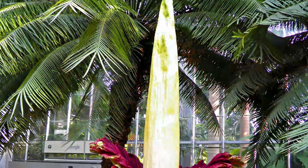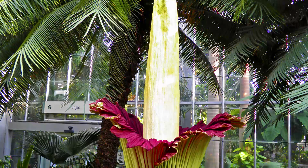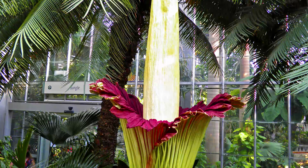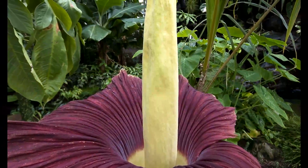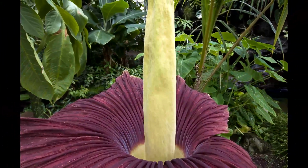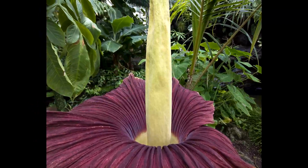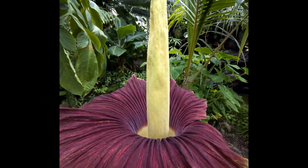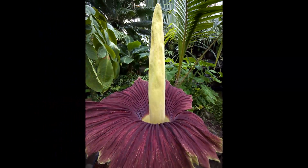Look at this huge flower. This is a corpse flower. It is one of the world's largest and smelliest flowers. This flower smells really bad. The reason this plant smells so bad is to attract bugs. The bugs help spread the flower's pollen. This helps the flower make offspring.